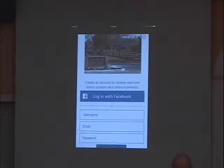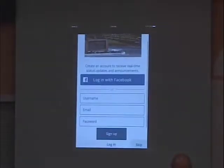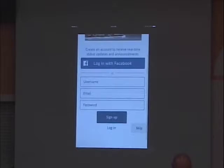Now you can log in. You can log in using a Facebook account. You can complete the username, email, and password fields to create a new account. You can sign in using your existing account if you've created one, or you can skip logging in and submit the request anonymously. If you skip, you will not receive the status notifications. So we will skip logging in for this demo.